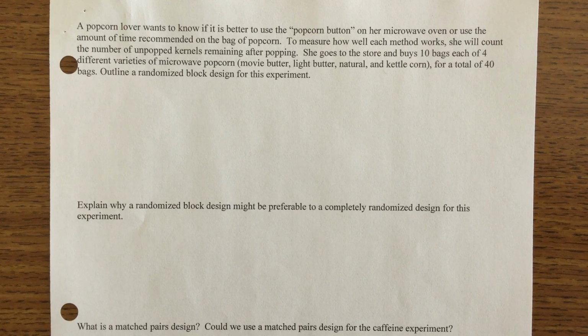Emily? Sizes of the bags, like it could be 10 ounces or 20 ounces of popcorn. Sure. She wants to know what's better to use for popcorn in general, not just the one kind. Exactly. Perfect. If she only chose one type of popcorn, her conclusion can only be for that one type of popcorn. In this case, because she included 4 different types, whatever conclusion she comes to will apply to all 4 types of popcorn, as long as she has a random sample.